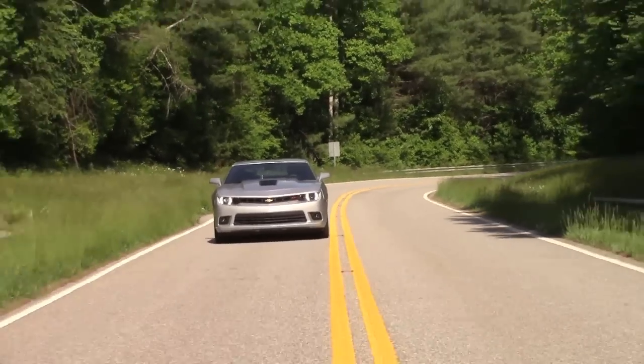I can't believe I'm in a Camaro. Camaros of years past would have been begging me to stop right now. No offense to third-gen F-body drivers. Not that you have email. Wow.